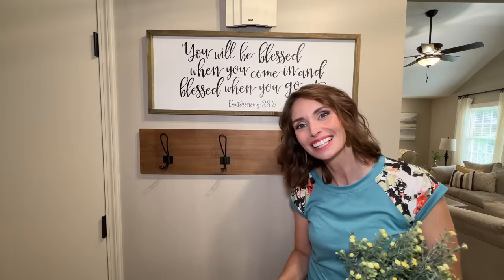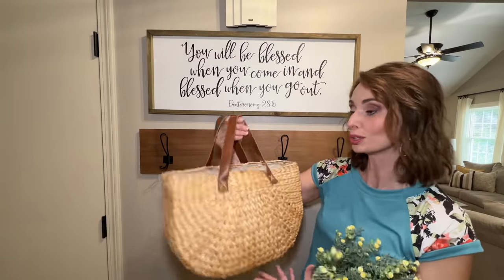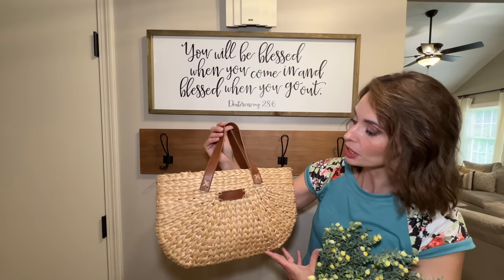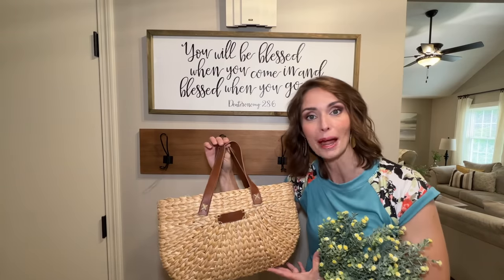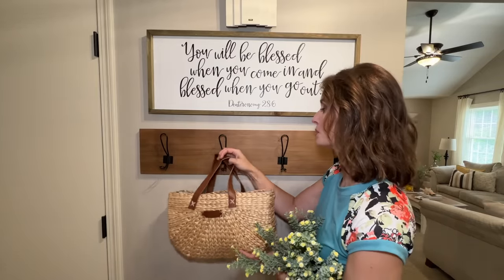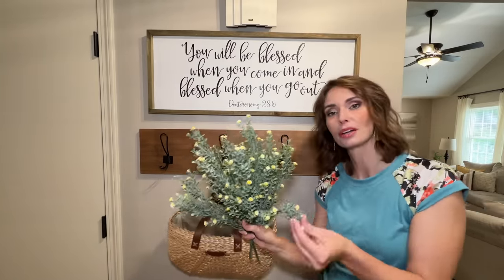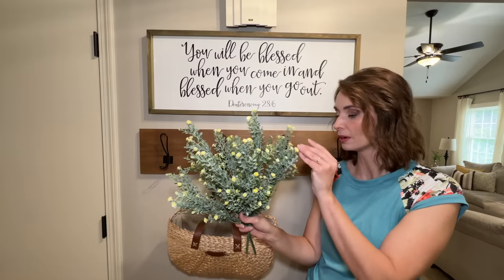I'm continuing to love the texture that baskets provide. So I thought that this cute little tote, I actually got this a couple years ago from Joann Fabrics. So I'm gonna place that here on the hooks. And then I'm going to add in these cute little florals that have just a touch of yellow.